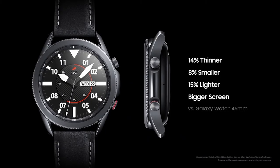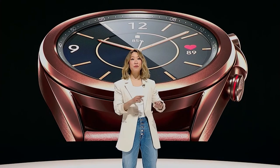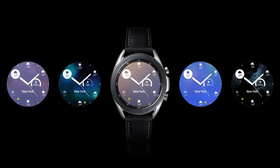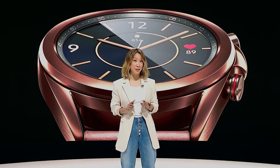The frame is smaller, slimmer and lighter, while the display itself is bigger. And we've created a new range of beautiful watch faces. My all-time favorite, it's the Weather Center watch face. It gives me constant updates of what the weather is, and it has awesome live animation. It's pretty amazing. We work with partners to offer you the largest watch face ecosystem in the industry. I know other smartphones are finally catching up and letting you make just a few selections.